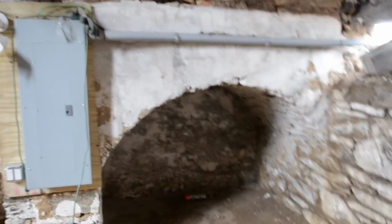There's not much left of it. Looks like another staircase there. What these things are, like the fireplaces or something. The other house I was in just had the same thing.